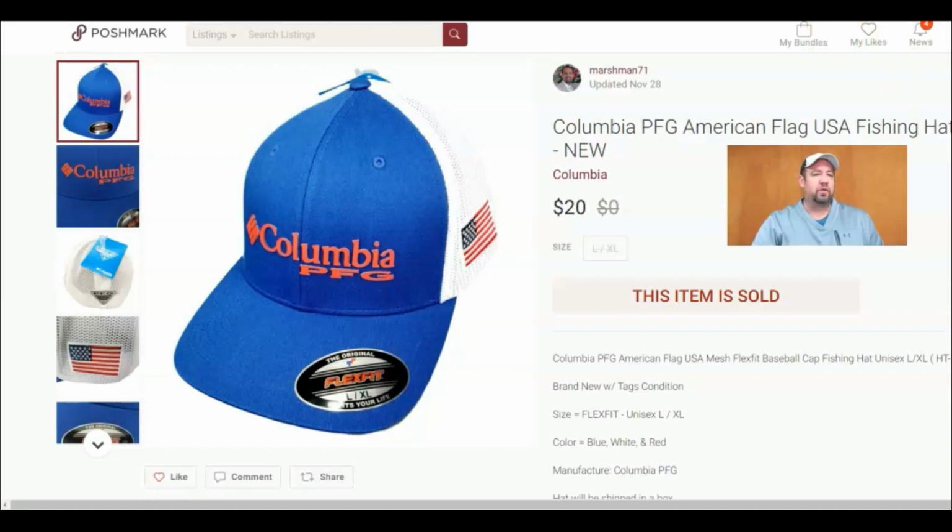This here's just a regular Columbia PFG hat, brand new with tags. This was a retail arbitrage item. Got a little farm store here locally that had a whole bunch of these for sale. They were clearancing them out. I think I paid like $2.99 for a bunch of these Columbia PFG hats, and scooped them up. So yeah, I sold this one for $20. So nice little return there.